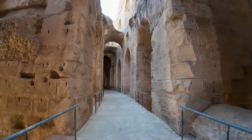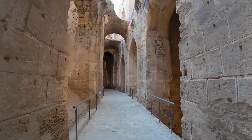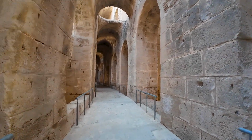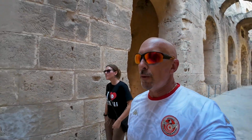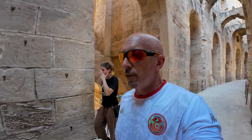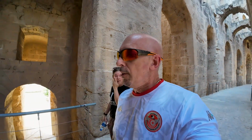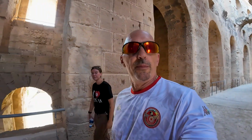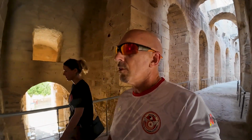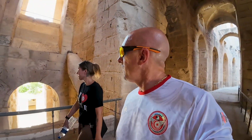There's no plaques, no signs anywhere, no guides trying to hustle you for a guide, which I'm surprised about. So I guess your options are you can either Google all your information before you come or pay for the tour from Tunis for $140, and then I think you might get a guide with that one, but there's not many people here. It's definitely not crowded at all. No pushing, no lines, no shoving. We walked right in. So easy peasy.